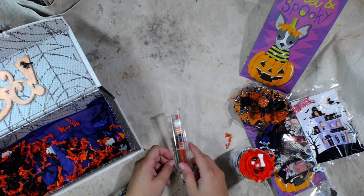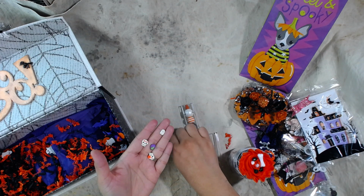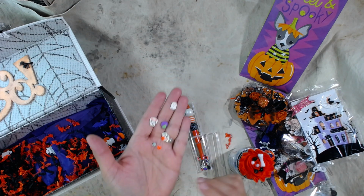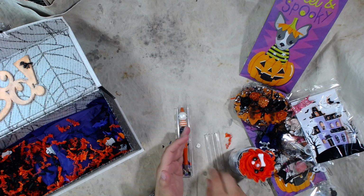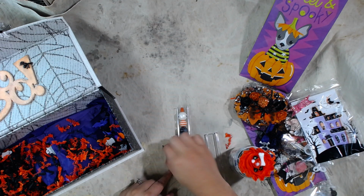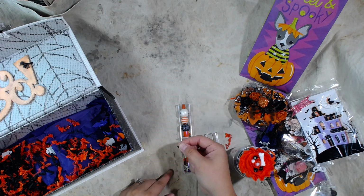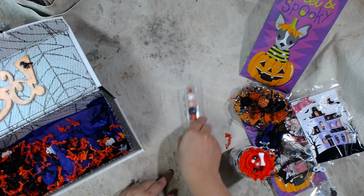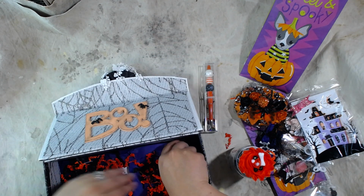She's been on the hunt for the coolest little Halloween stuff. Like, look at this. She shared so much of her stuff that I would hoard. So generous. Thank you. Oh my gosh. It's like tiny little pieces of confetti. Oh, look at this little bat. I gotta make sure I get everything back in there because I do not want to lose anything. And I think there's more down here, you guys.